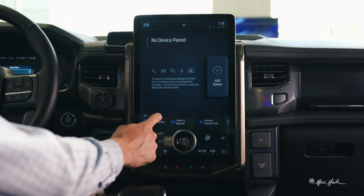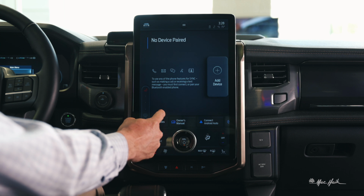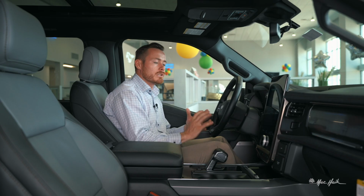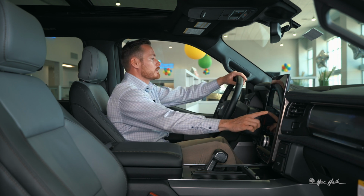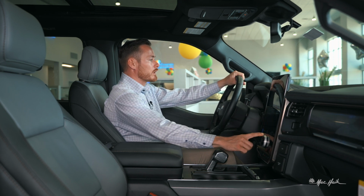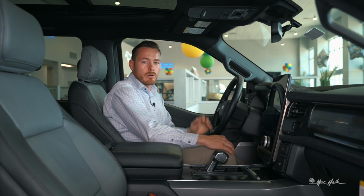Now again, it's designed to go off screen here, so if I'm slightly off screen because I'm driving, I don't really want you to take your focus off the road. I can just simply grab it as I'm driving and I can turn it to a heated or ventilated seat. And if I want it off, I just take a quick glance and I'm back on the road.